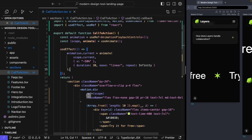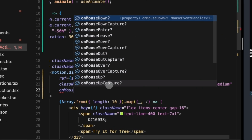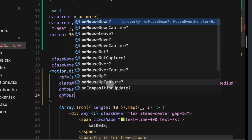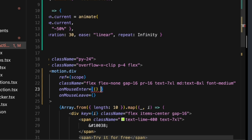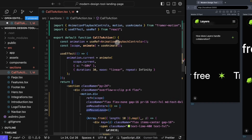In order to add some hover state to this motion div, let's go ahead and do a couple of things here. Let's go ahead and add an onMouseEnter function that is going to run, and we want an onMouseLeave. And then for each of these, we're just going to run a function that's going to set whether the text is hovered or not. So we need a way to save that state.